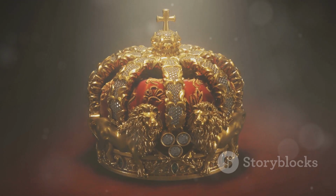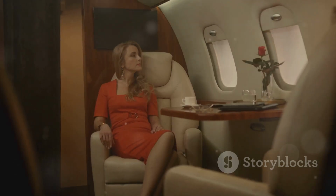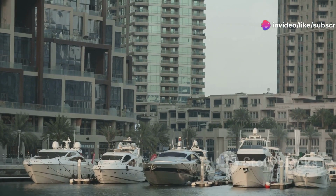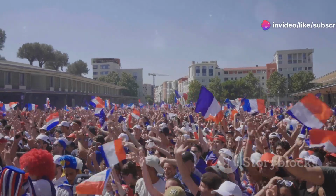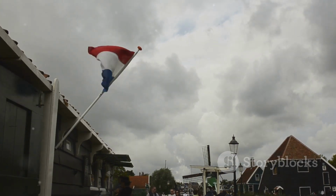But maybe that's part of the allure of royalty: the mystery, the intrigue, the sense that they're living in a different world, a world of unimaginable wealth and privilege. Whether you love them or loathe them, there's no denying that the Dutch royal family are a fascinating bunch.